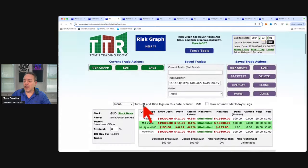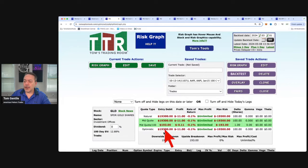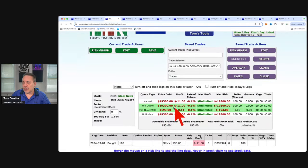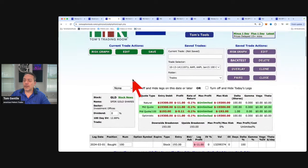So to buy the stock on March 1st, we're talking about buying GLD. 100 shares of GLD are going to cost $193 a share roughly. That's $19,300 as I see right here. So that's not cheap at all for 100 shares of GLD. We're going to come back to this and see what it did.